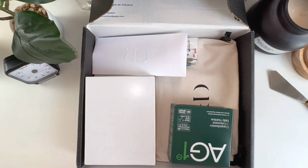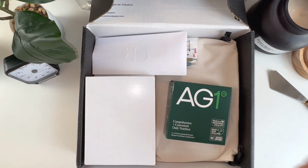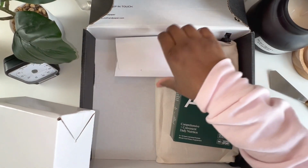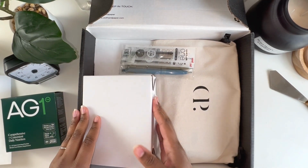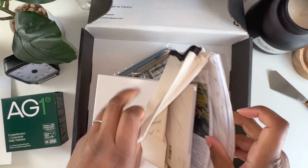Ooh, okay, this is a big one. So the theme for this month is healthy habits. I actually looked it up this time, y'all. So healthy habits, I don't know what all we're gonna see. Where's my card? We'll do the pens last. Okay.